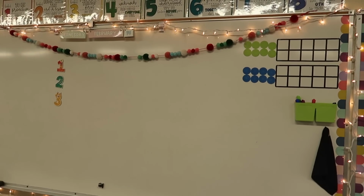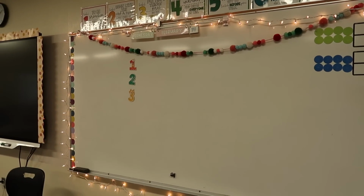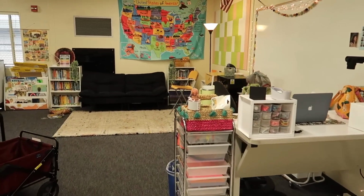I'm really excited. I just have things that I need to fix around the room. Like I need to print off a new calendar. I need to print off a new schedule. So hopefully I'll get some of that stuff done today because I know it's going to be tedious.